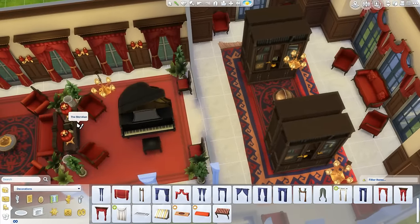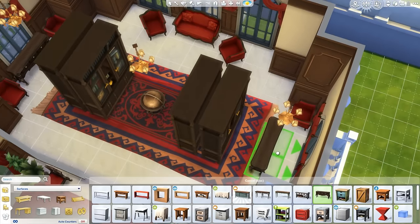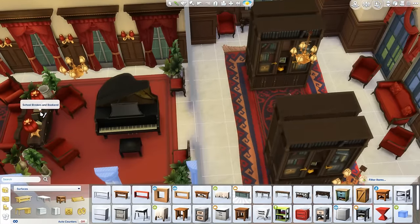Okay, let's just grab these tables over here and then plop them there. Of course, if you're reading stuff, you need some places to put your books, right?